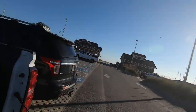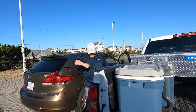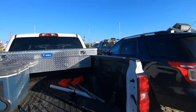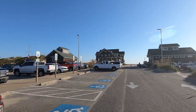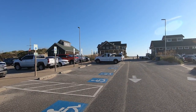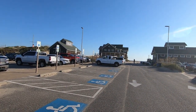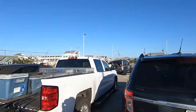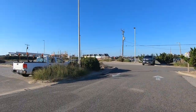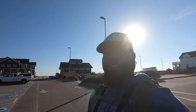All right, rocking with Master Instinct. You guys who've never been here, this is Jeanette's Pier. We're in the OBX, the Outer Banks. So if you ever get a chance, you're down here in North Carolina, check out Nags Head, Jeanette's Pier, OBX, the Outer Banks, North Carolina.